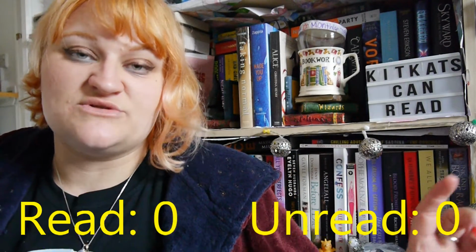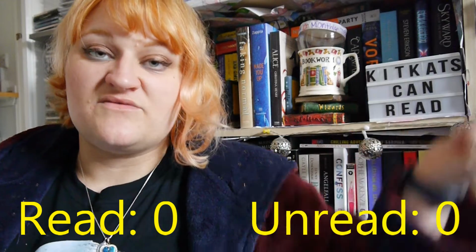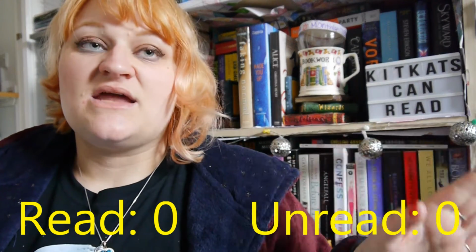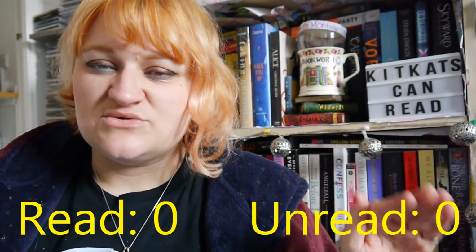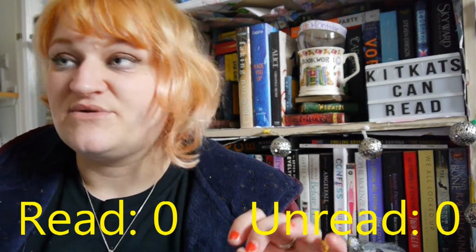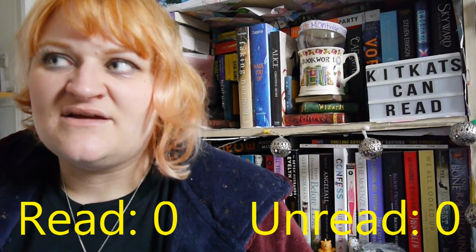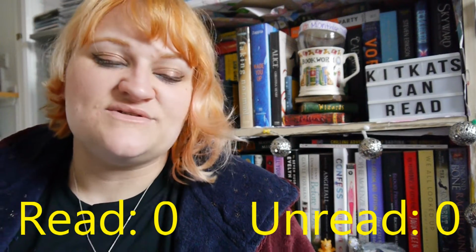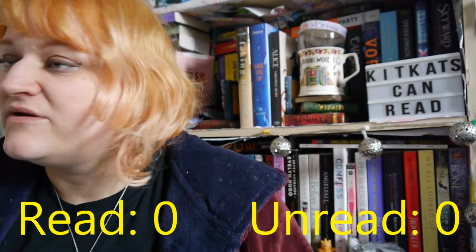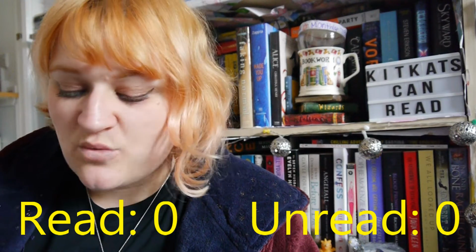You'll also see a score at the bottom of read and unread. I will give you a thumbs up if I've read it. I'll give you a thumbs down if I haven't read it. And if I'm not sure, I won't react at all, and you'll just see the counter at the bottom when I research on Goodreads whether I have read it, because it's been so long since then that sometimes there's books where I'm just like, shit, did I read that? Because, you know, when you read so many books. So I'm going to push play in 3, 2, 1.